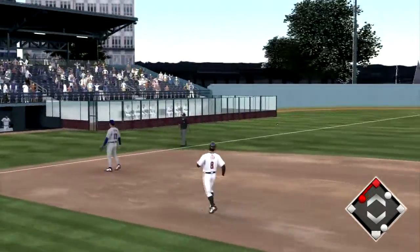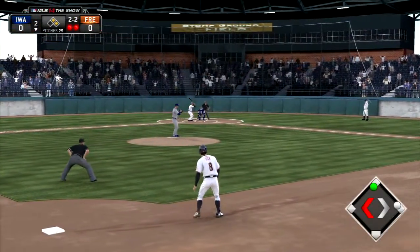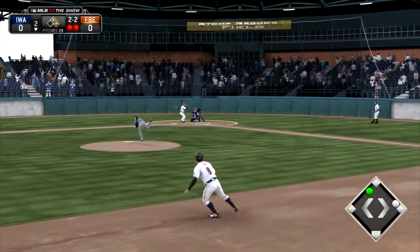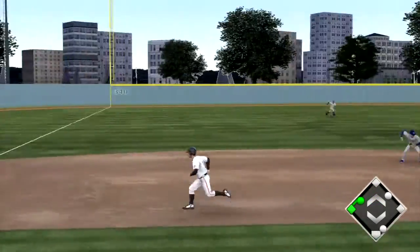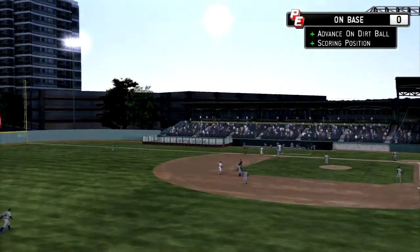Swing and a ball hit on the ground. This is going to be a foul ball as that keeps things at 2-2. Breaking ball is swung on and bounced to short. And the two-out threat will not come to pass as the inning is over.